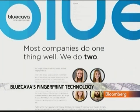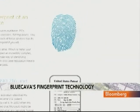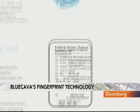Sure. So BlueCava has technology that allows us to identify devices on the internet. We can identify devices like mobile computers as well as desktop computers. Our technology allows businesses to create a better experience for users by providing more relevant content to them based on the device's history. We also help fight fraud. You probably got spam email that you don't want. Our technology can help identify the devices that are actually used to send spam and then allow businesses to block those, therefore creating a better experience for users on the net.